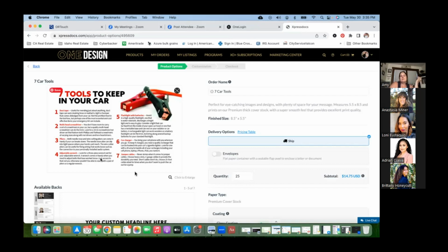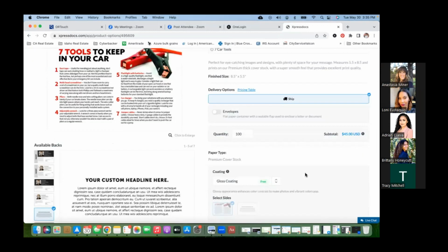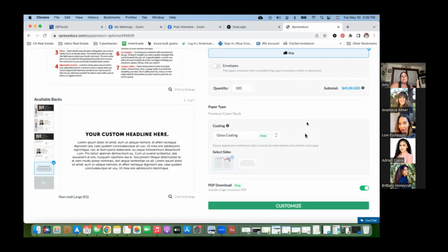So you can make something really cool. If you want envelopes, I wouldn't worry about it if it was my farm and I wasn't going to mail them out. Let's say I wanted 100 of those, because I told you to start with 100. It's $45 for 100 postcards. That's nothing. That's also why I tell you to start small, so you can build up some funds as you have other closings for your farm. But anyways, super easy. Your gloss coating is free. Matte coating adds 15 cents per postcard. So it's going to add a little bit of money to your total.